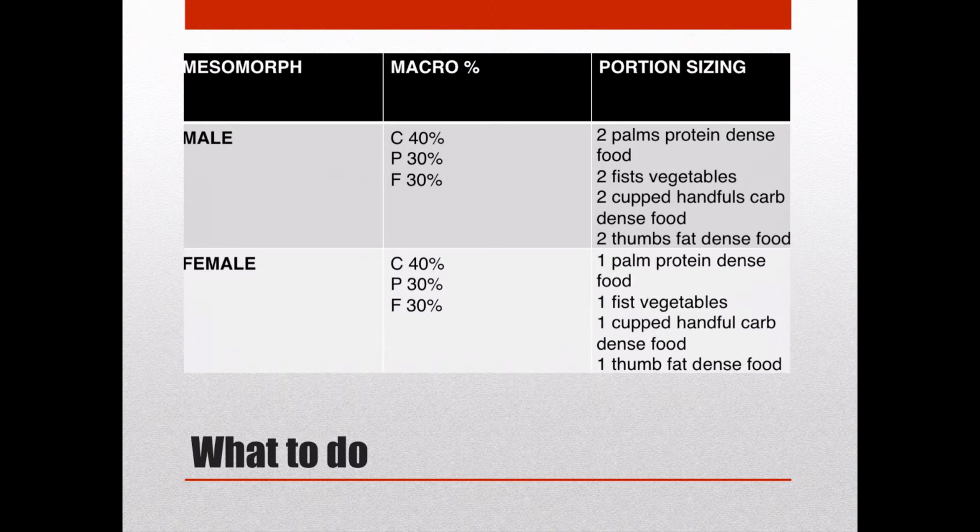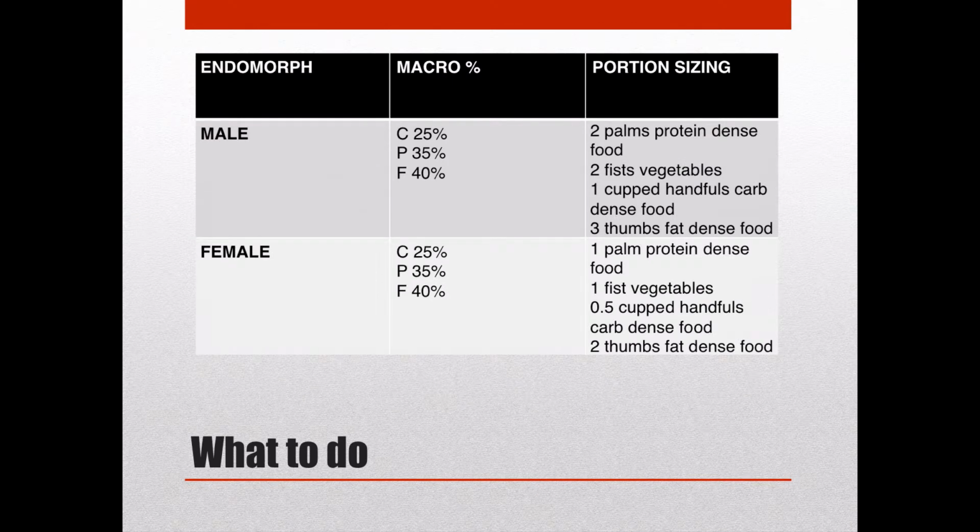In terms of carbohydrates, if you open your hand out and cup it, if you imagine having a handful of cooked rice in there, then that's a cupped handful of a carb-dense food. And we've already gone through the fat there as well. For the endomorphs, this is the split here. So we've got less carbohydrates, about 25%, pretty moderate to high protein at 35%, and relatively high fat, about 40%. And again, we've got the basic portion sizing there for you as well.